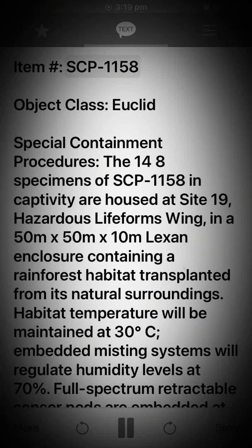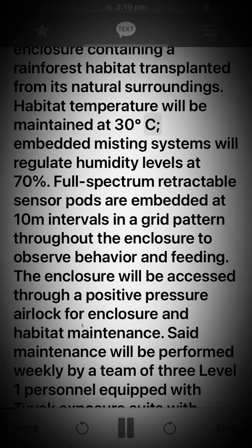Item: SCP-1158. Object Class: Euclid. Special Containment Procedures: the 14 specimens of SCP-1158 in captivity are housed at Site-19, Hazardous Lifeforms Wing, in a 50-meter x 50-meter x 10-meter Lexan enclosure containing a rainforest habitat transplanted from its natural surroundings. Habitat temperature will be maintained at 30 degrees Celsius.